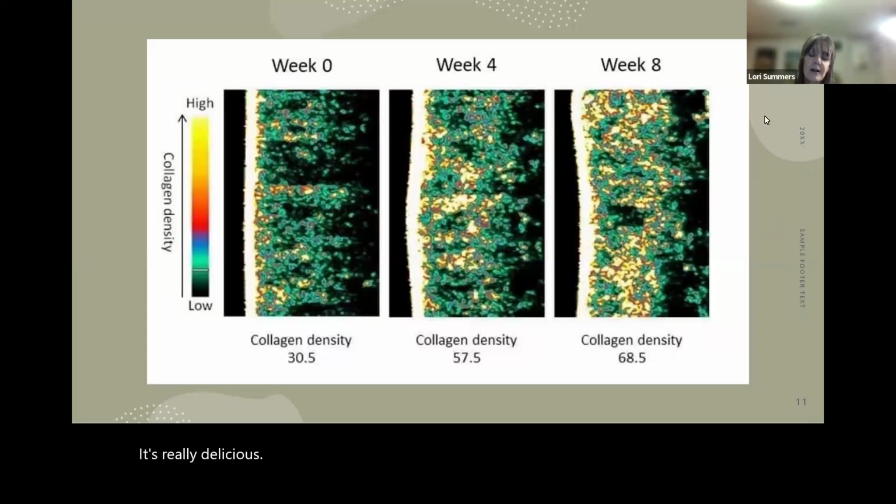So this slide here is showing some collagen samples and the density differences. If you look at the first slide on the left, which is week 0 before any collagen was started, you can see that there's a lot of the black and the green. And if you look at the key there on the left, that just indicates that the density is really low. There's a lot of space. There's a lack of structure. There's a lack of matter and material.